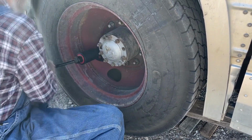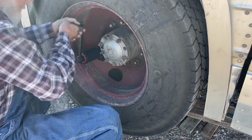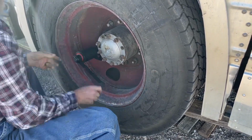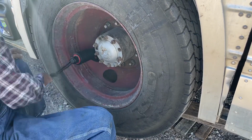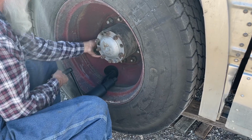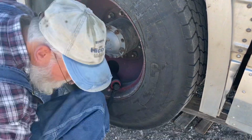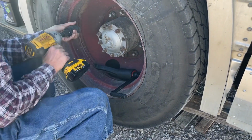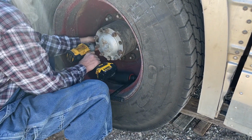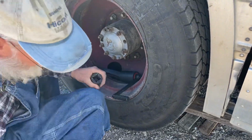Loose yet? There it is. How many turns to one? Oh, I don't know. A lot? I honestly don't know. A lot. Quite a few though. Oh, you can do it by hand now? Yeah. Oh, wow, okay. So that makes easy work there.